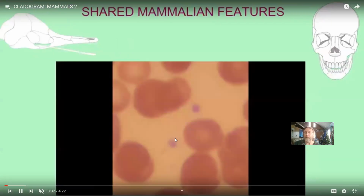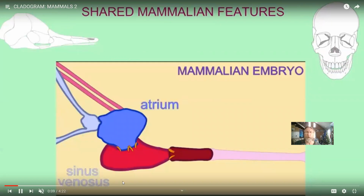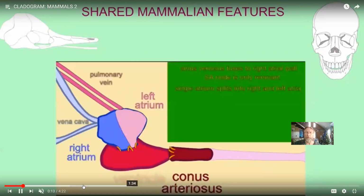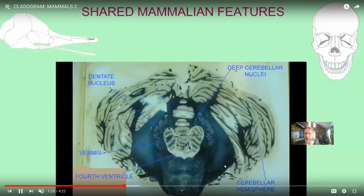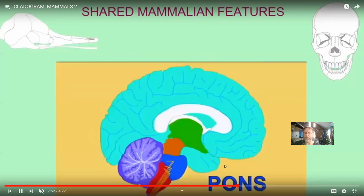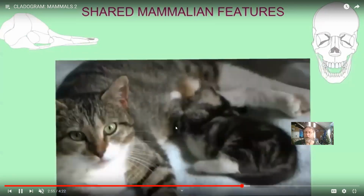Even the egg-laying mammals have hair. Even the egg-laying mammals produce milk. Even egg-laying mammals have small blood cells which clot blood, and a complete division of the heart. So while the primitive egg-laying mammals are very different from the other groups, nevertheless, there are enough traits that they share, whether it be traits of the brain, like the enlarged cerebrum and visual cortex, to unite all of the mammals together.